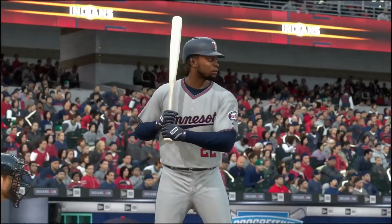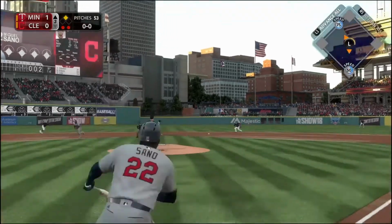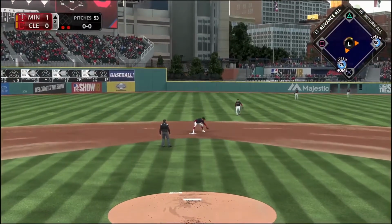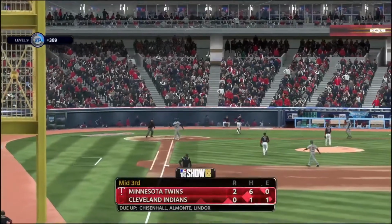Early in the game, Miguel Sano now with a runner on second and 2 outs, top of the 3rd inning. Here's the delivery from Medlin. And Sano drives it past Jason Kipnis at second, and the run will come around to score from second easily. It's 2-0 Minnesota in the middle of 3.